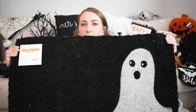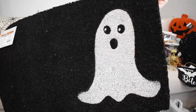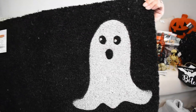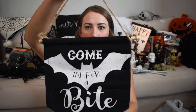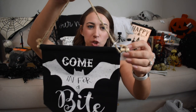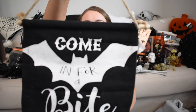I'm going to move on to Hobby Lobby next. Okay, I got this doormat, this outdoor doormat. It's just got this little ghost on it. And this was $10. I got this little hanging flag thing. It says, come in for a bite with a little bat. It's just so cute to me. It was $4, and then all the stuff at Hobby Lobby was 40% off as well.